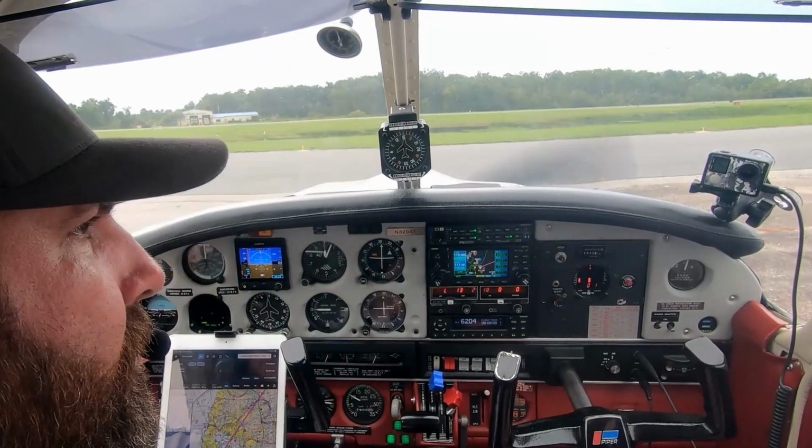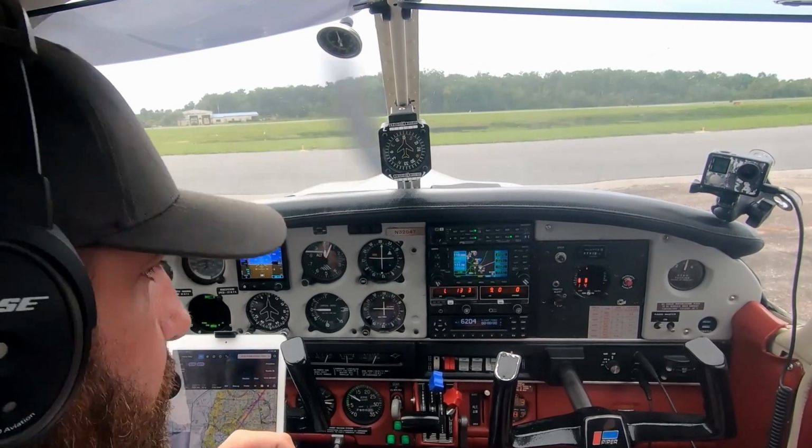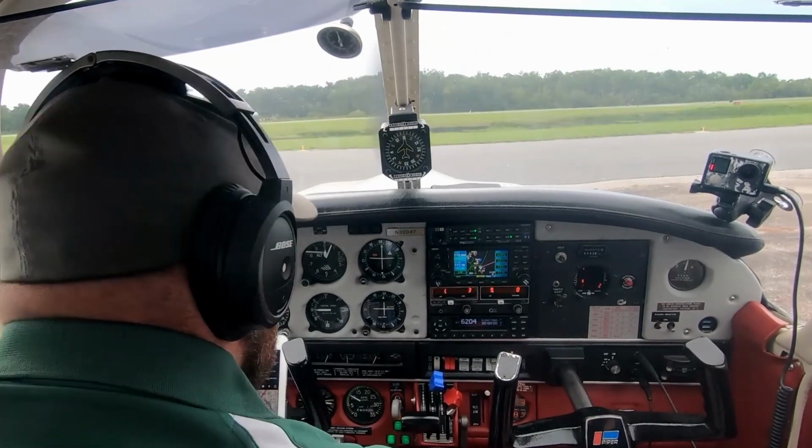You say you're coming out of Jones? Yes, sir, coming out of Jones. 0047, Roger. Runway 13, taxi via Bravo and Alpha. The wind's 120 at 3, altimeter 3014.